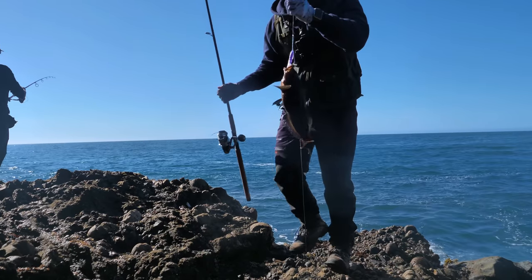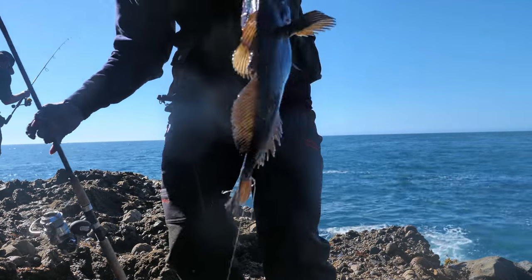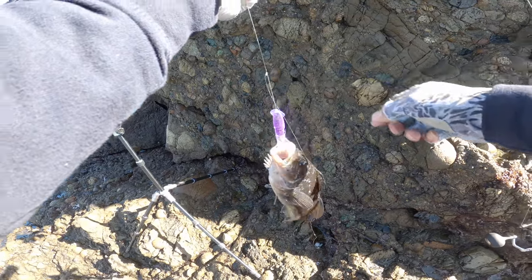Yeah. You said hell no? Hell no, like not even close. Is it for sure a keeper? Yeah. Nice greenling, nice greenling. It was snagged, that's what you do.